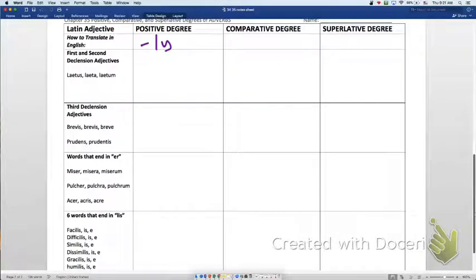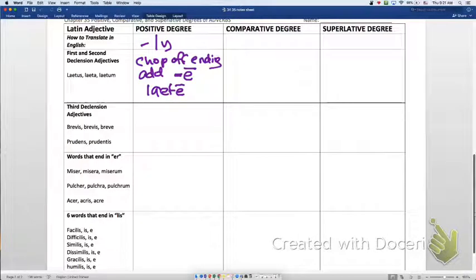Chop off the ending, and add long E. Remember that from last year? So it becomes late. Okay, and then third declension adjective, you chop off... Yeah, L-A-E-T-E. Yep.